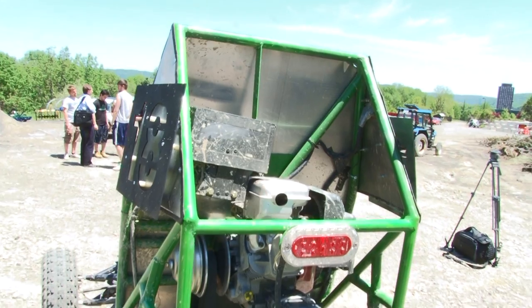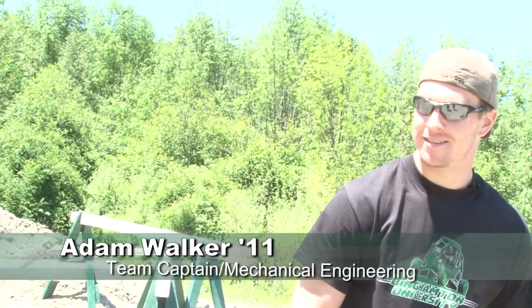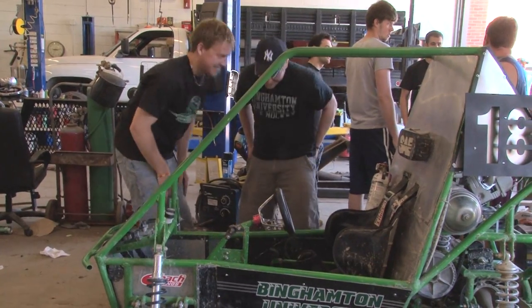77th out of 100. Our car has improved quite a bit compared to theirs. So we're hoping to fall, I'm going to say, first, third, and up. So that's my goal.